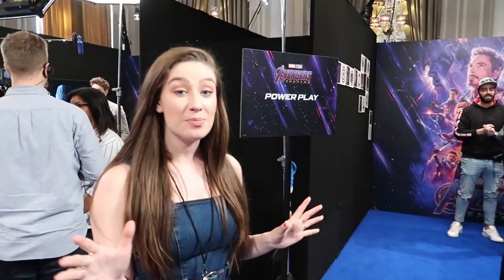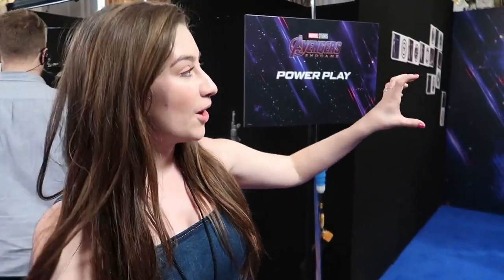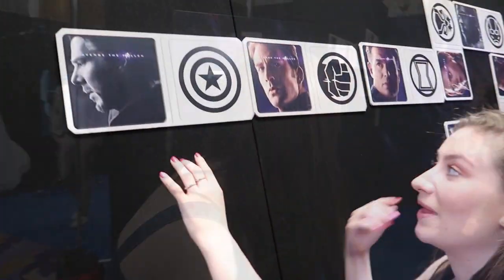Come on. The second challenge is called Power Pose. Having played dominoes as a child, this is pretty similar. So you've got the poster of one of the fallen or one of the surviving Avengers and their logo. And you basically have to match them up.